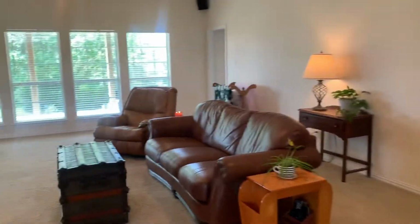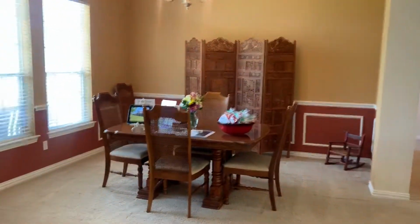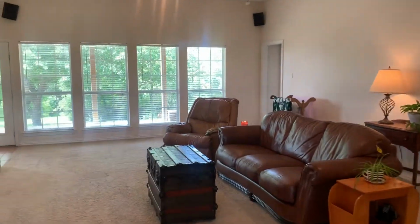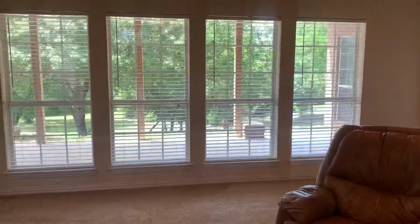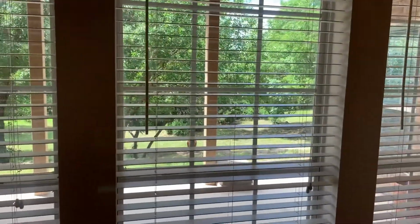This one owner custom home is in Hudson Oaks, Texas, in the neighborhood of Diamond Oaks, a very desirable neighborhood. It's a 5-bedroom, 3.5-bath, just under 3,600 square feet. What is really spectacular about this home is the lot it sits on. It is a little over an acre. It's a corner lot, and you can see the view with those trees.